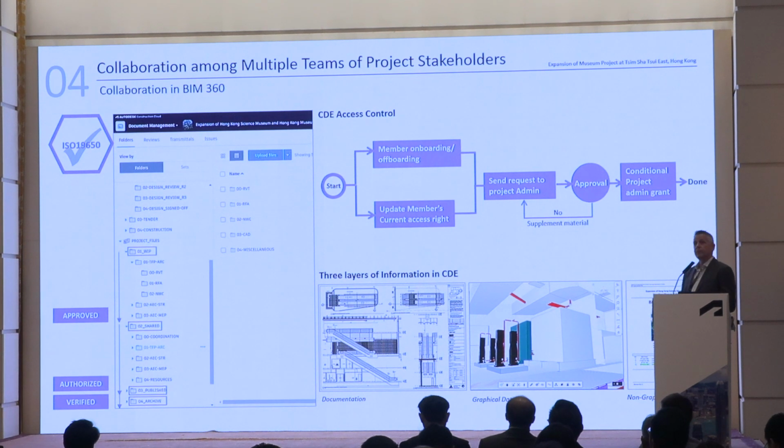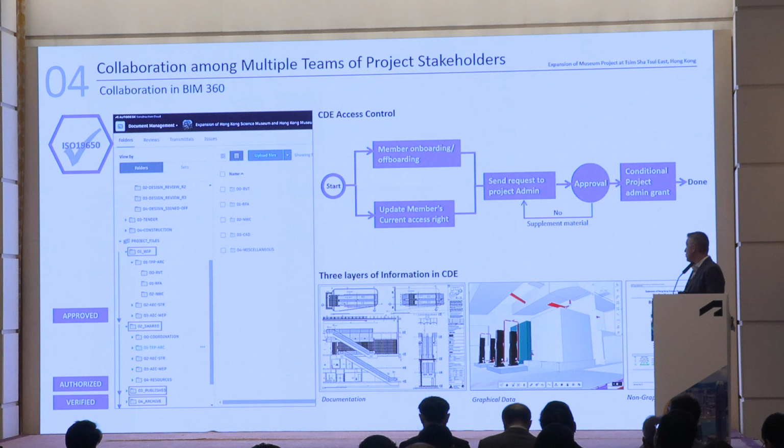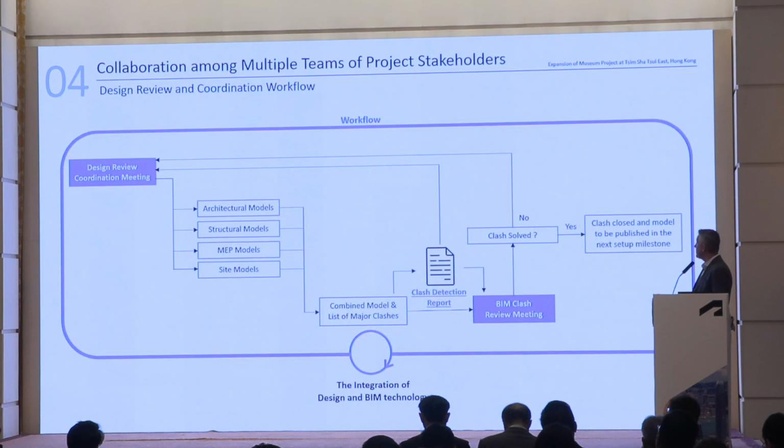it, we can set up different access. Which party can access this information, which party cannot access this information. Information that is stored in the cloud, in the CDE, in different layers of information: documentation, graphical data, or non-graphical data. We can approve, authorize, or verify data in the CDE.